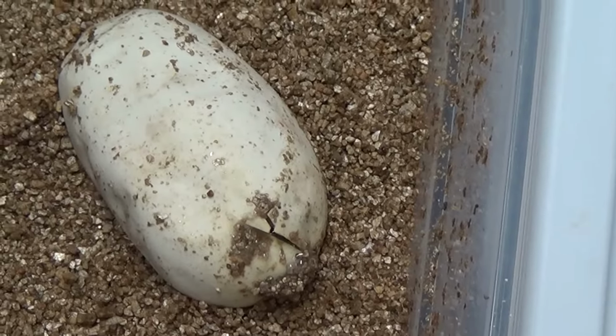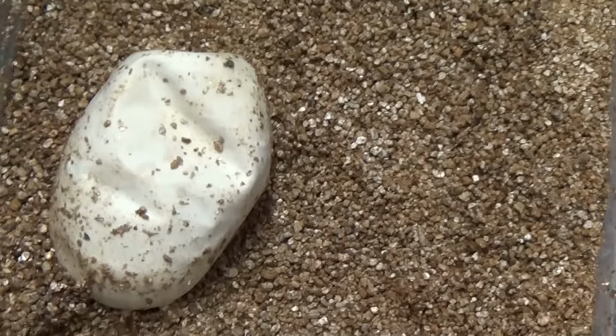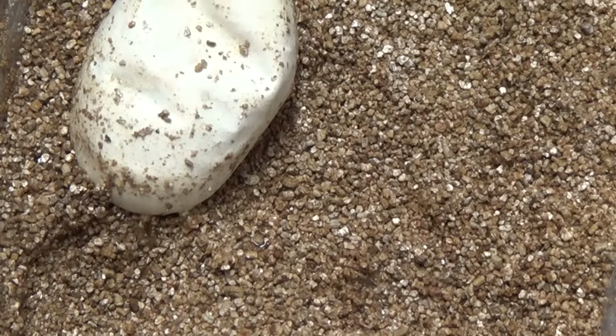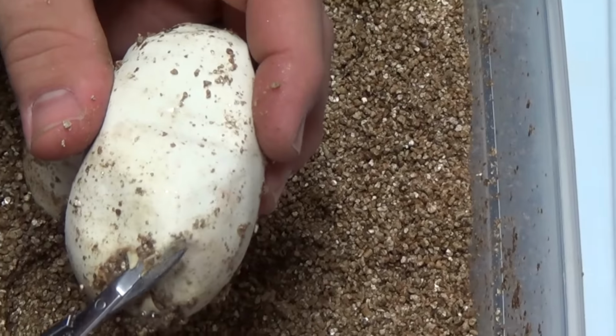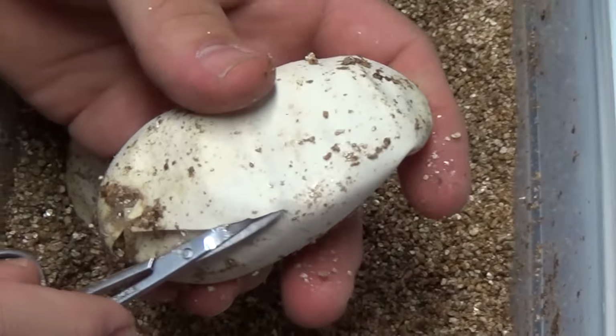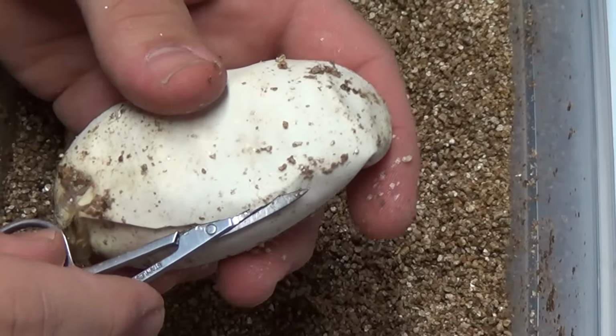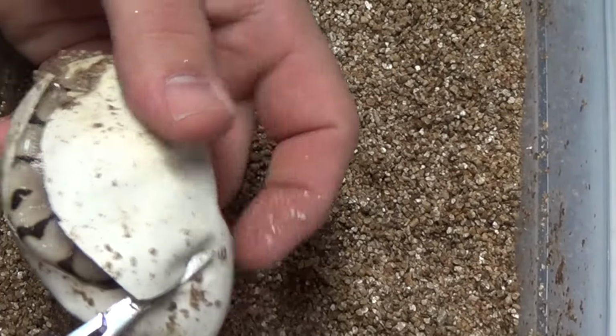Oh my gosh. 2 left. One of them didn't pip, so that would be interesting. Save that one for last. It'll be a surprise. Yeah, that will be the surprise one for sure. There was still mystery left in this clutch. That fire was really cool though, man. I really like all the fires.